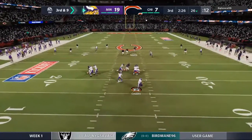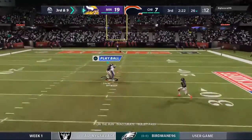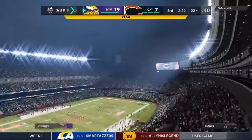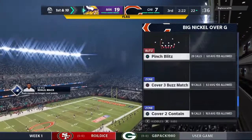On 3rd down, Cousins escaping the pressure right. Oh, going for Jefferson downfield. And that's going to wind up incomplete. However, we do have a flag down. Let's check in with our referee.